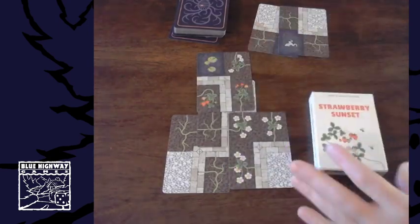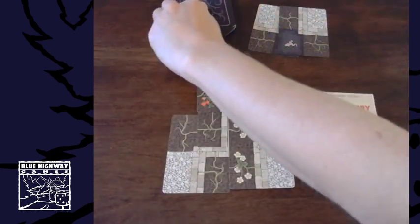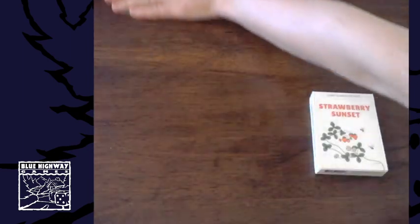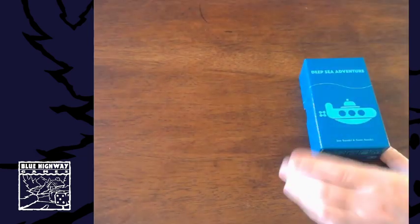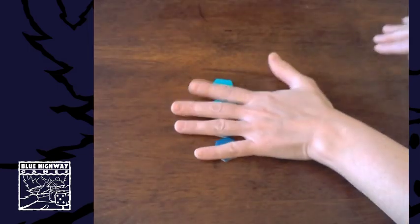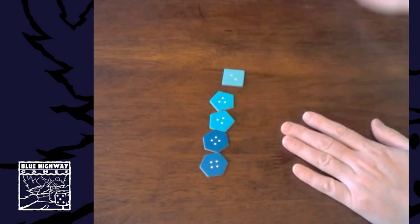So if anyone has any questions about Strawberry Sunset, I'm just gonna keep using this camera for the last one I have to feature, which is one of my favorite games from the last 10 years or so. I don't remember when it came out, but it is Deep Sea Adventure. So I'm just going to pull out some of those pieces. I'm not going to set up a full game, but I do have a little visual for you.